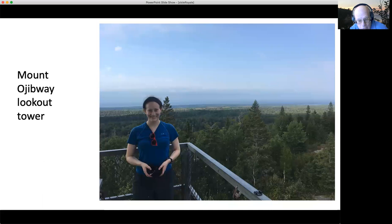We got up to a wonderful fire tower on Mount Ojibwe. It gives you a wonderful view toward the western end of the island. And this is as far as we got. There's a lot more out there. We just didn't get that far. Want to do that again another time.